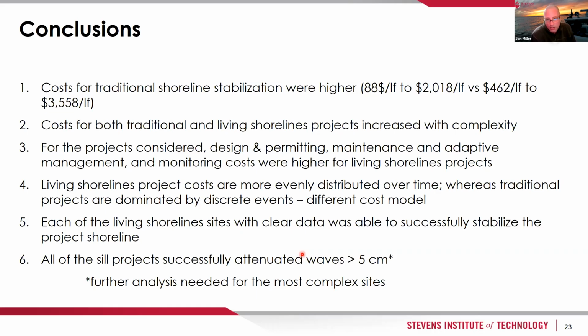Each of the living shorelines projects was successfully able to stabilize the project shoreline. So the nice thing about this is, again, the range of projects we have. We have everything from a coir roll project constructed in an appropriate environment for that project, that Josh will talk about later, that worked very well. And we had much higher energy projects, the wooden bulkhead spine with the rock sill, that was also effective at stabilizing that shoreline. So everything from higher energy to much lower energy, with appropriate techniques used in appropriate settings, resulted in positive outcomes.